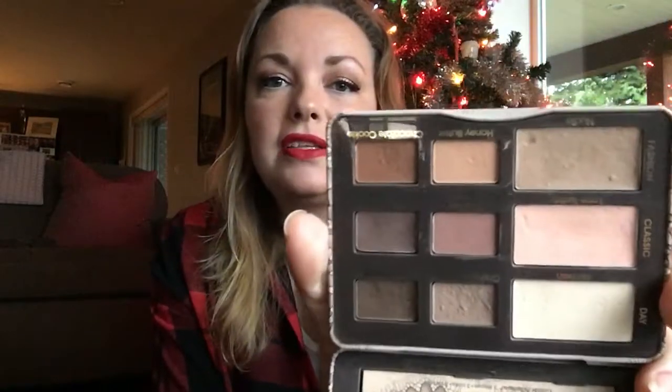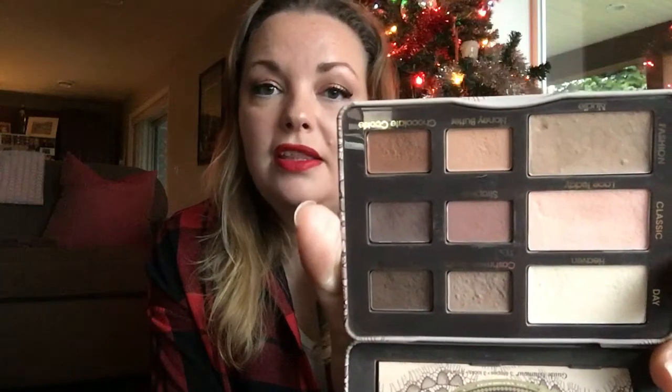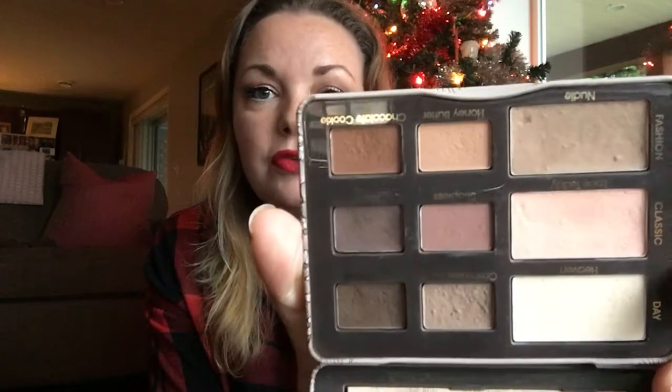There is a mirror behind this, and this is like a little chart to tell you all the different things. I have only 3 of the colors left in this palette, and you can see I have used this to death. Highly recommend this. You guys have seen this many times. I cannot stress enough. Fantastic.